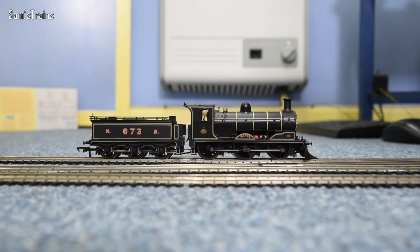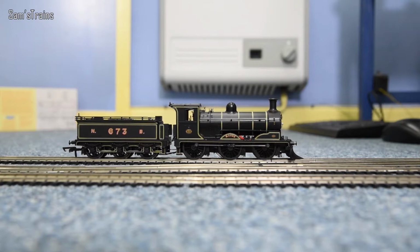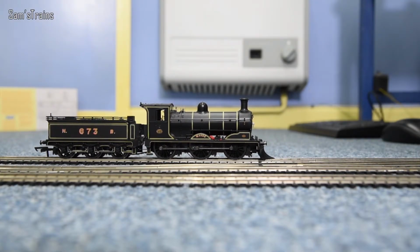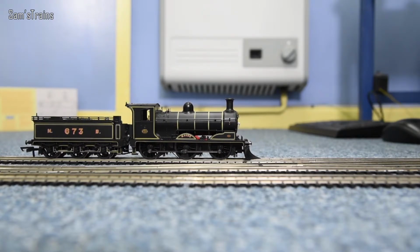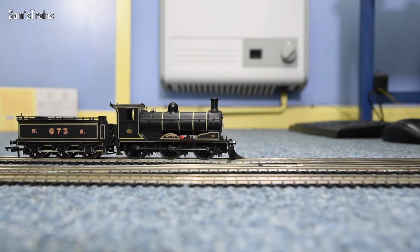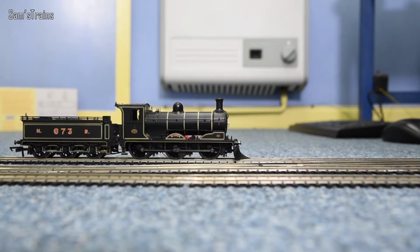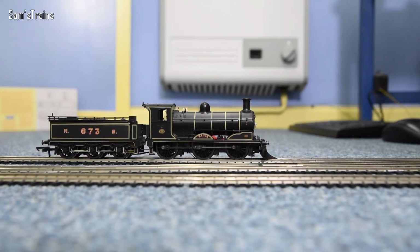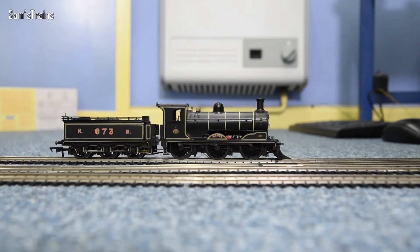Okay, so it's not too bad. I mean, that's not an amazing slow speed by any stretch, but it seems to be doing it okay. Did stop dead there for a second, but it seems alright. Okay, let's try forwards again. Yeah, that's not too bad. That's acceptable, I would say.